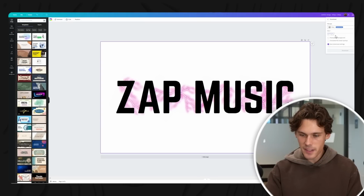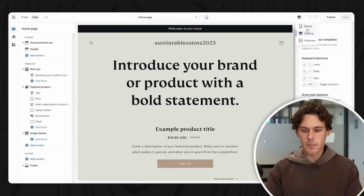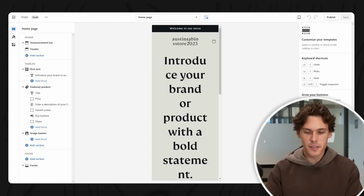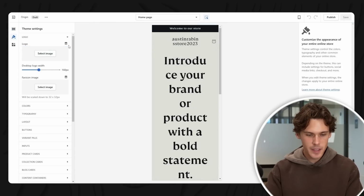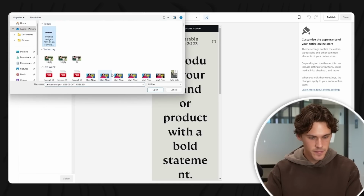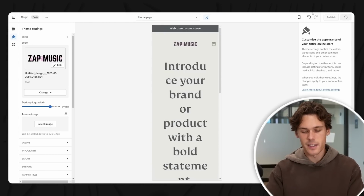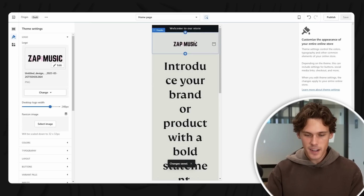Okay, I'm gonna download this as a transparent background and see how this actually looks once we put it into our website. We're also gonna wanna change this to mobile view because most of our traffic is going to come on mobile. Go into the theme settings here, hit logo, select image. We're gonna drop it in. I think it's a fine size. Okay, we're gonna go ahead and hit save, leave the logo in there, and then we gotta edit the rest of the stuff.